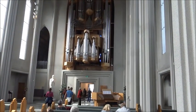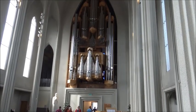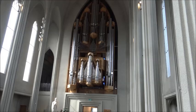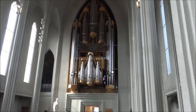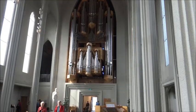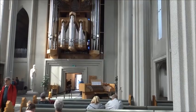This is the organ inside the church. This part of the organ weighs about 25 tons. And it's electrically operated. The keyboard is here, separate from the actual pipes.